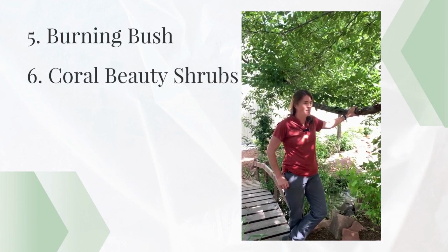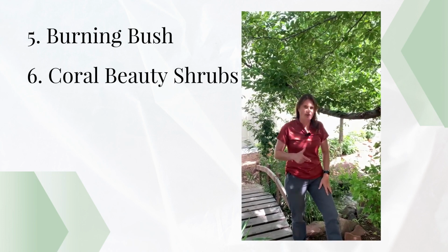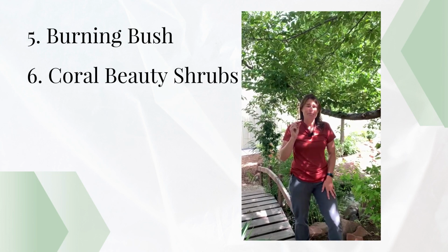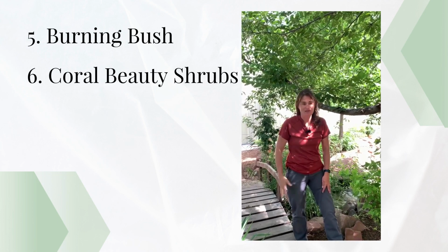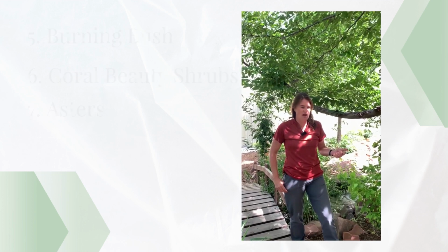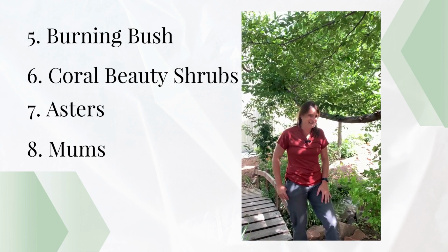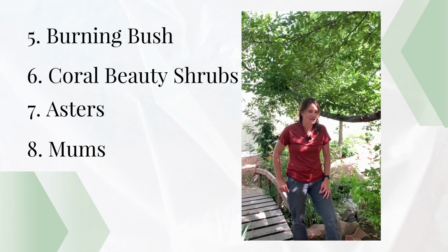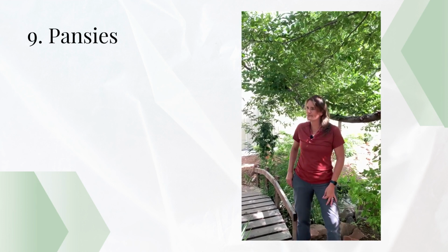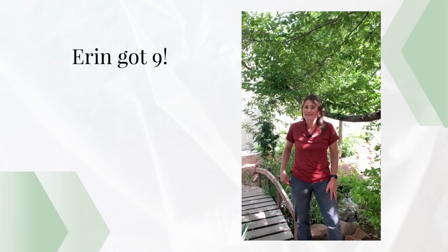With shrubs, burning bush really stands out. The coralberry shrubs, they don't have a really cool leaf color, but they have a really cool berry in the fall. So I think that counts. And then when it comes to perennials, you've got the asters, mums with the fall foliage. I'm not really good with perennials. Annuals, you have pansies. I just spaced the name of the other one. This is a lot of pressure. I don't know.